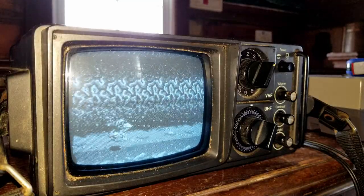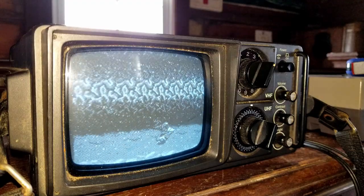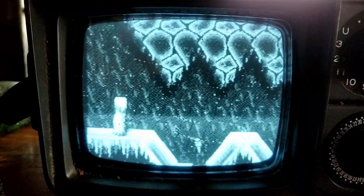Radiation in the wasteland has not been nice to this CRT at all. I can't even adjust the vertical size. I can't even see what score I have. Oh my god. Unless you've played the game, you probably don't really realize how much of the screen is cut off. It's rough.